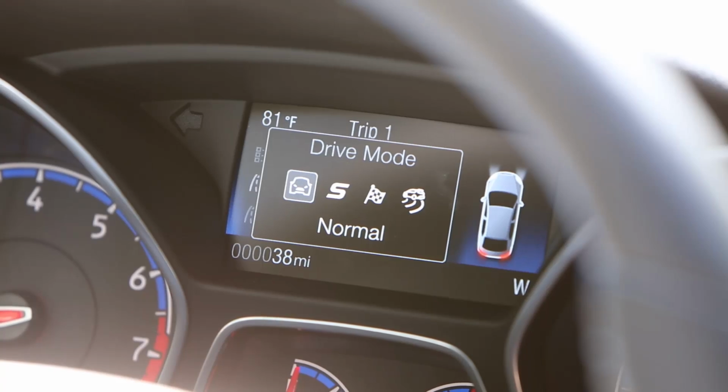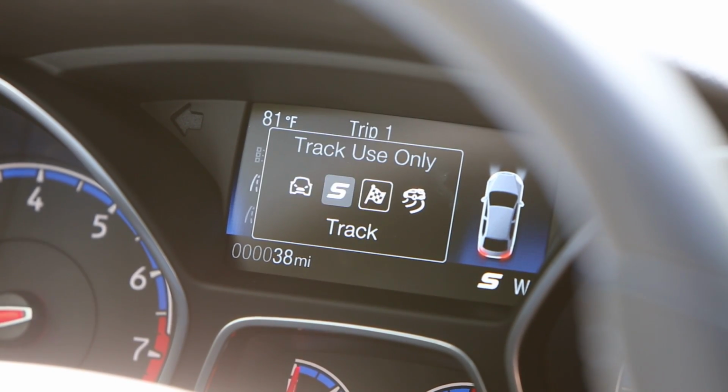Another great point in this car, and they're getting better and better because also they do it with the Mustang, adjustability. The car has several driving modes: normal, sport, track, and also drift mode. Every single mode is so different from each other. I haven't tried drift mode yet because I'm in the city, obviously. I haven't had a chance to go to the track.